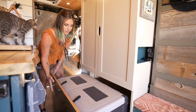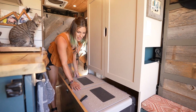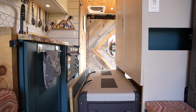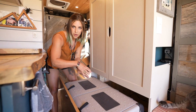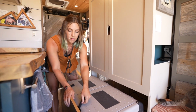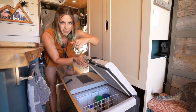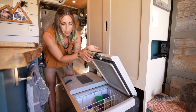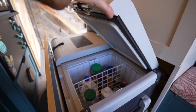And inside, we have this big Dometic DZW 75. It's a dual zone, so you can make one side freezer, one side fridge, or you can do both or either. And we added these little straps onto the front so you don't have to shove your hand down there and open it. But we can go probably once a week to the grocery store. We have plenty of drinks, plenty of food in there.